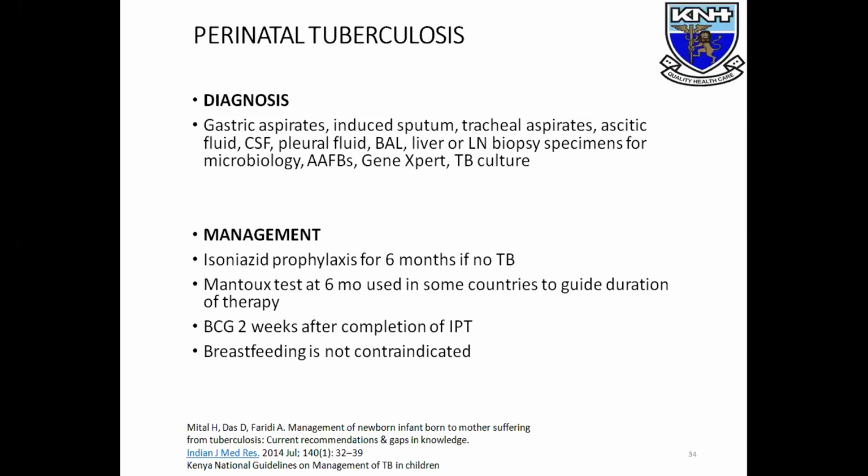Mantoux test is used in some countries like South Africa to guide the duration of therapy. And then they do a BCG 2 weeks after they complete the IPT to guide whether or not they will then give their BCG. They do the Mantoux, and then if it is negative, they give the BCG. But for us, give the isoniazid and then administer the BCG vaccine 2 weeks after completion of the IPT.